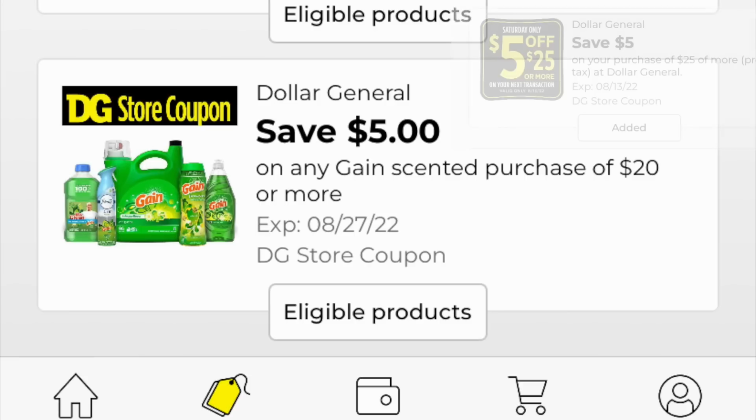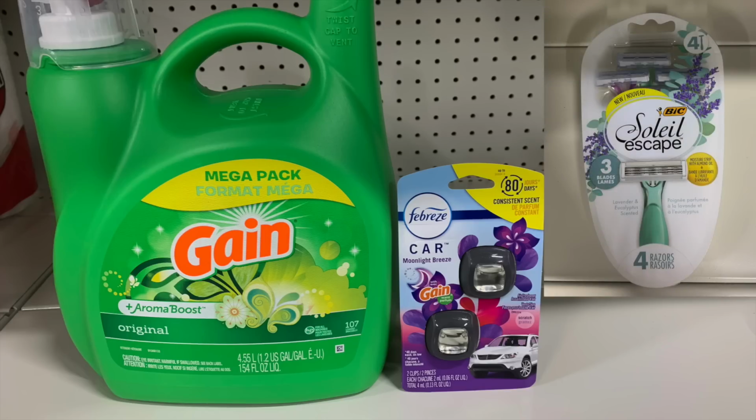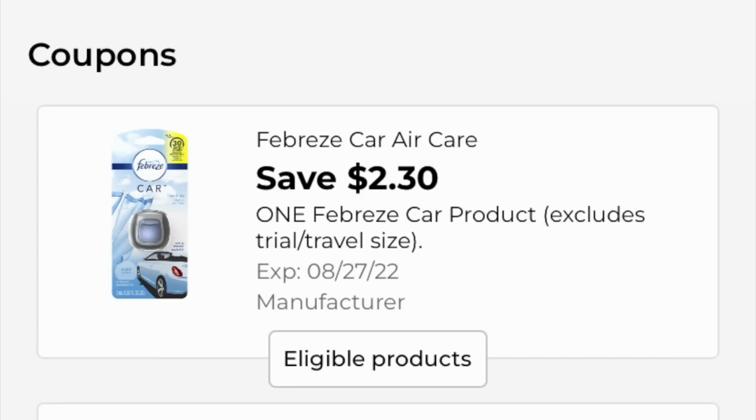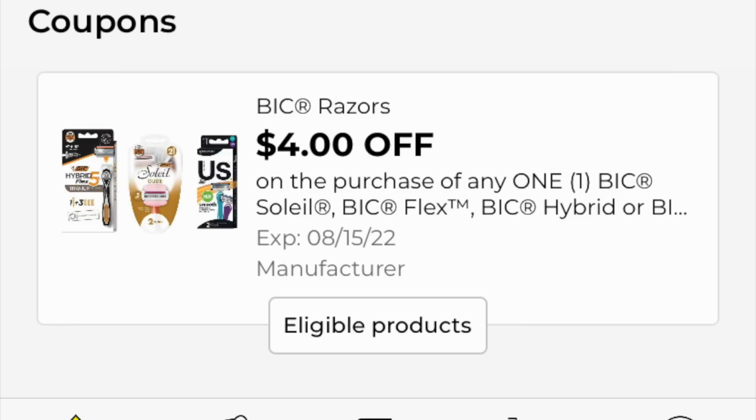Okay, this is the final deal that I have prepared for you guys for Saturday the 13th only. We need our 2 best friends loaded, that includes the $5 off $20 along with the $5 off $25. This is what we're grabbing. One of those big mamas for $15.95, the Febreze with Gain car clip, the double pack for $5.50, and then our little friend for $5.35, the Bic Soleil razor. Just to show you guys the digital coupon, this is for the car clips, for that massive container of the detergent and the Bic Soleil razor.